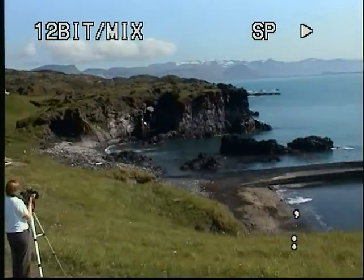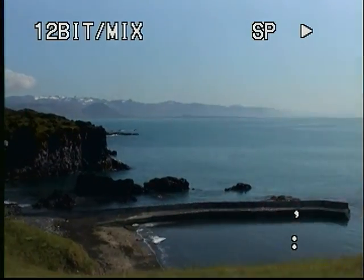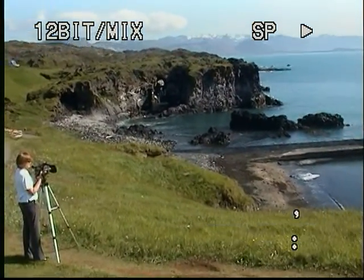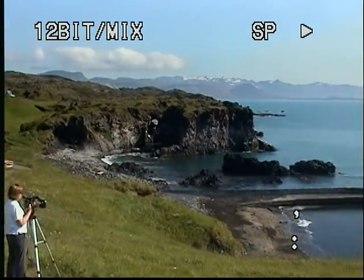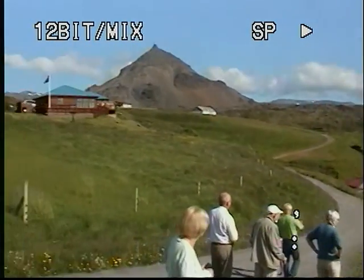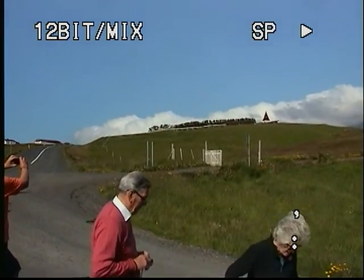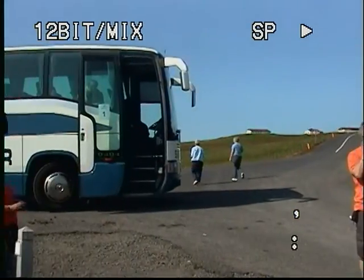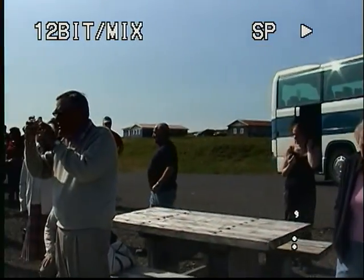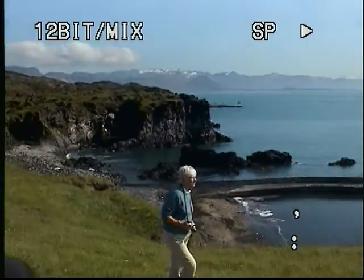So this is out looking east out to the Atlantic. Listen to the birds. That's a cemetery up there on the hill. Yeah, on the top of the hill there. Beautiful place.